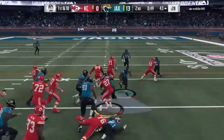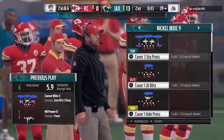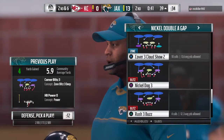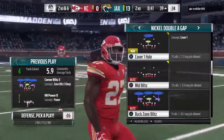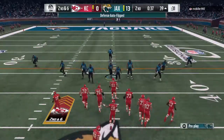Mahomes going to hand it off to Hunt. And able to push his way forward here for a good little gain. Yeah, give him 4 yards there. It'll be 2nd and 6. Well, they did throw interceptions on their last 2 drives, so no surprise at all they decided to start it with a running play. I'm actually a little bit surprised, though, that they got as much out of it as they did. Yeah, decent little gain. Puts them in a pretty good spot for 2nd down.